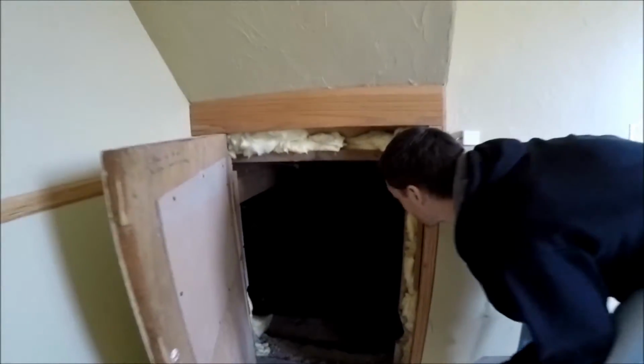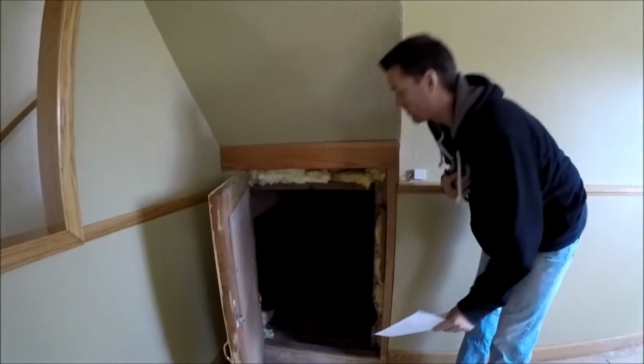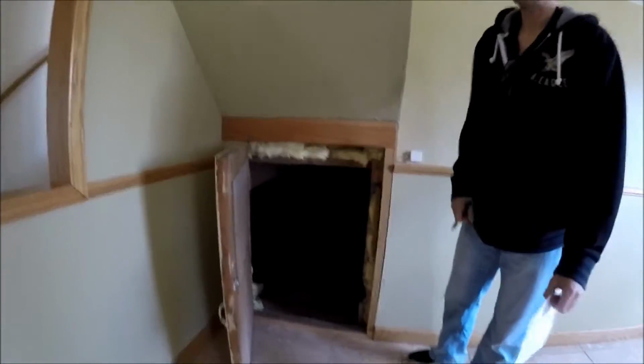I don't know if we'll catch that on film, but this would be something that I would take some pictures of and just ask a lender about and see if he thinks that there'll be any issues with that. I don't know if we'll get any good pictures in there, but there's some debris and things down in there. And some electrical may be loose.